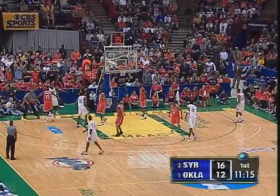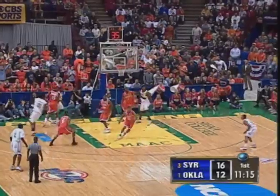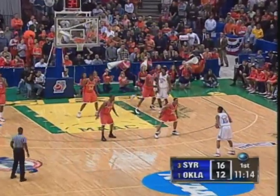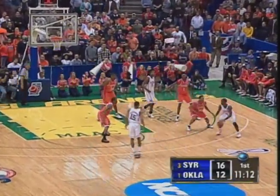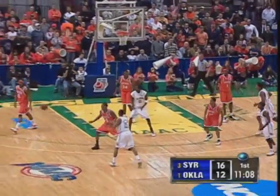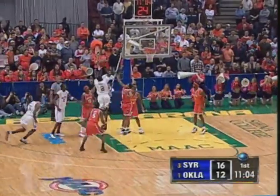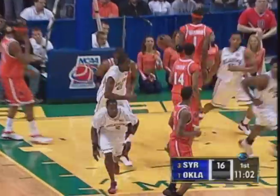The East Regional Final, 16-12. Syracuse with the lead over Oklahoma. A one versus a three. So far, Quanis White has 2 points. He's the only Oklahoma starter to score. Ara, the leader, and buries it.